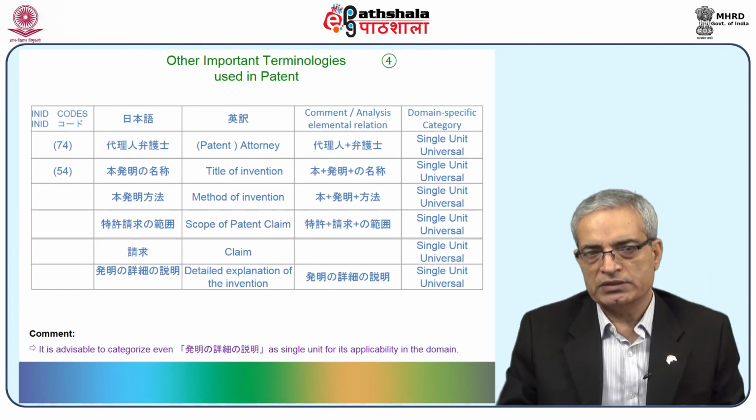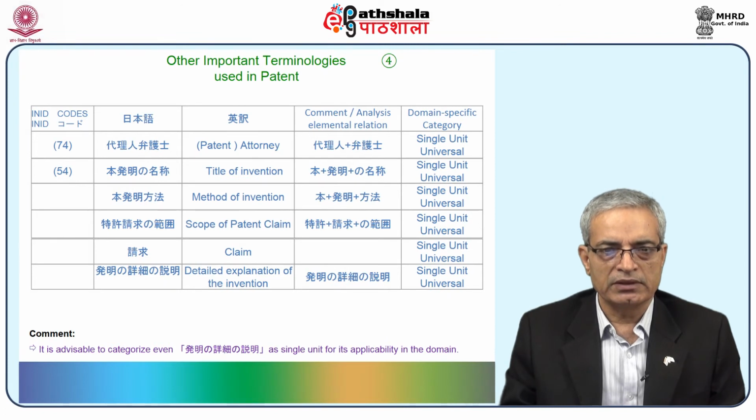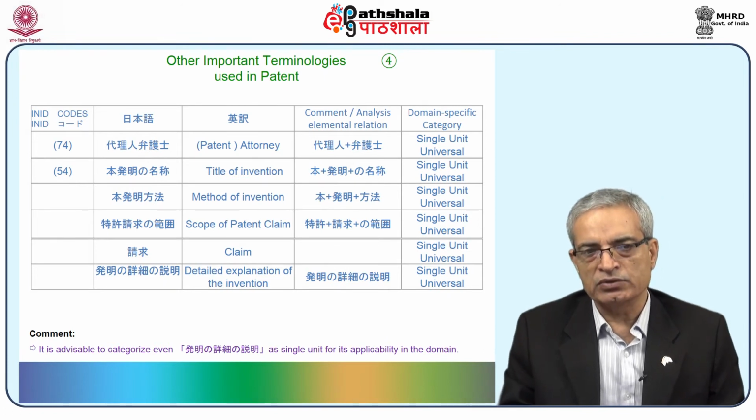Sangyojo no Ryobunya is industrial application field. Then Jurai no Gijitsu. Jurai can be translated in few ways, but the better is that you say conventional technology. As I said earlier, it is advisable to categorize even the longer one, that is Kadai o Kaiketsuru Tame no Shudan, as single unit for the applicability in the domain.